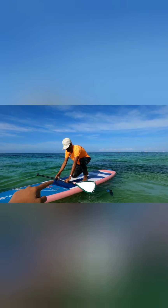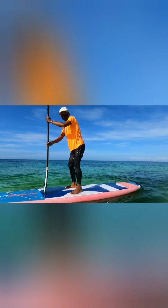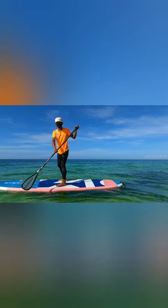So first, he said side to side. Okay, and you need to hold the paddle when you stand up.